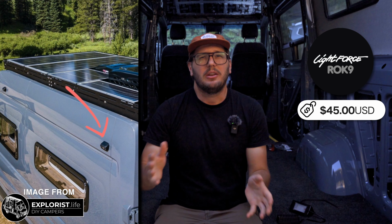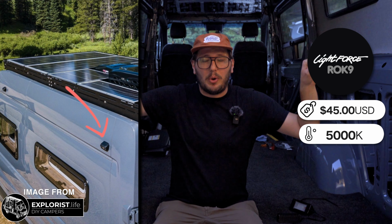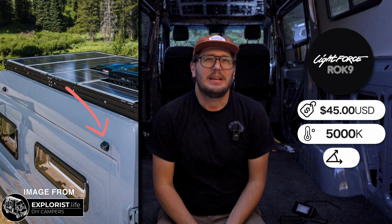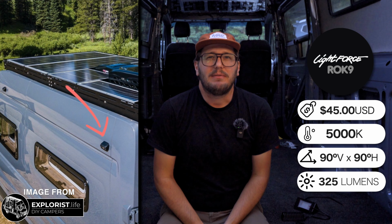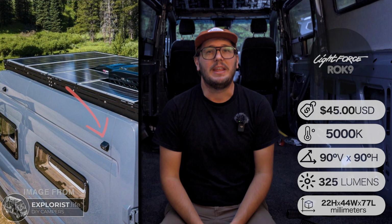There is one more honorable mention that I thought I would talk about, which is the Rock 9 light. It comes in at about $45 plus another 5 to 10 for the 30-degree angled block that you need to point it down. It definitely puts out the lowest amount at 325 lumens, but it's really low profile and it looks really nice, so I thought I'd mention that.